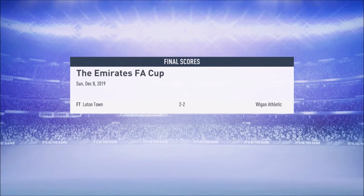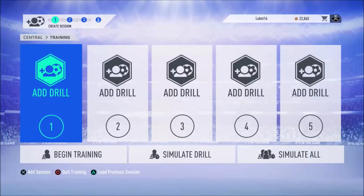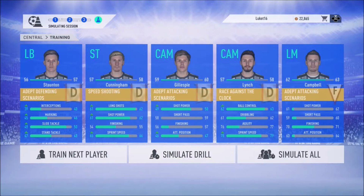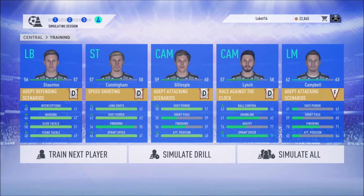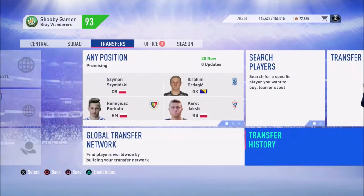I think we have to do the 3rd game before we get the scout report back as well, don't we? I was wrong. We don't have to do the 3rd game. The scout report is back, but first of all, let's hit up some more training. Of course, we're still doing double rewards on training. That was an awful session, that was actually. That wasn't a very good session at all. So let's go and check what the scouts found.